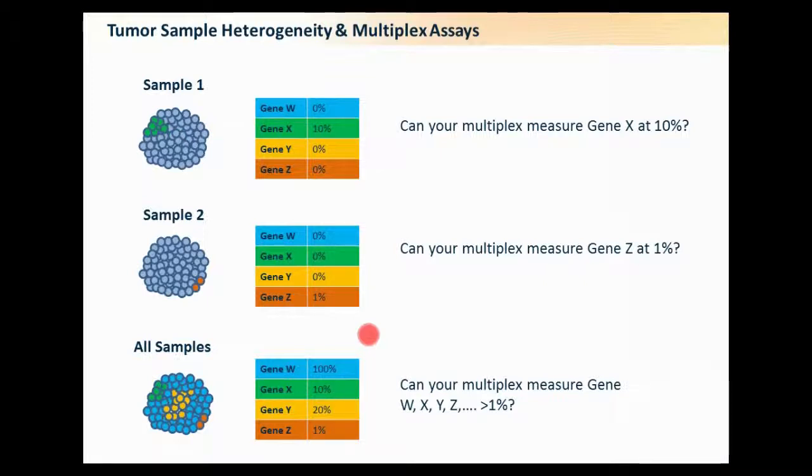Now, when you're applying this to multiplex assays, I've put together some very simple schematics to help describe this. If you've got a multiplex assay, so NGS, where you're looking at, say, 40 or 50 different genes, you need to have confidence that if sample 1 comes in and has a mutation in gene X, you'll be able to detect that mutation. If it's a 10% sample, can your multiplex assay detect that 10%? If the second sample comes in with a very low allele burden on gene Z, can you detect gene Z at 1%? And, hypothetically, if a patient sample came in with multiple mutations within one sample, would you be able to detect the different mutations as low as 1%?